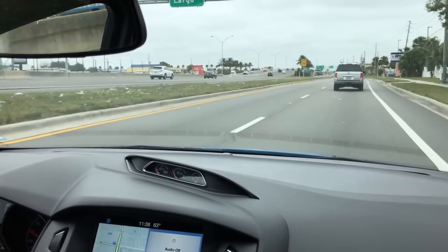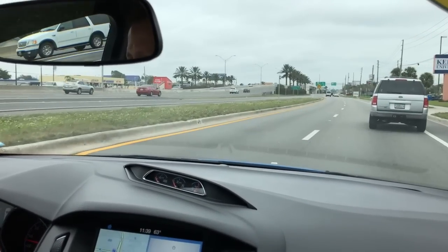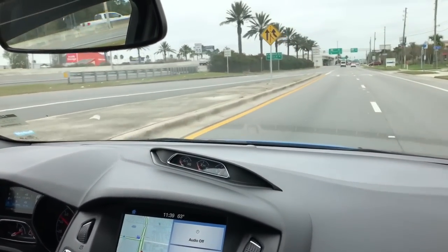Obviously it's a work day, so it's a little trafficy, but hopefully we'll have a section here where we could open it up. That guy's driving a little erratic, so I'll go ahead and pass him.